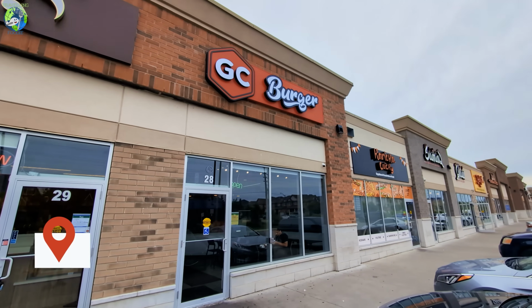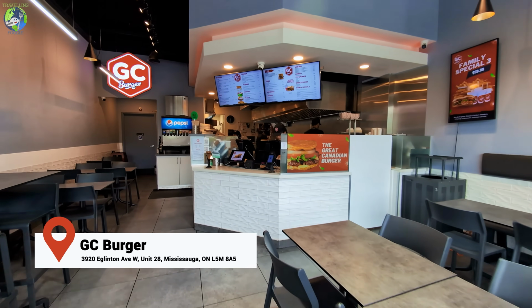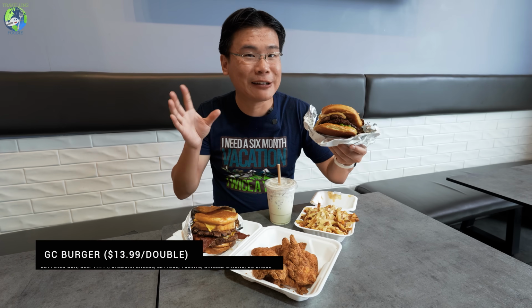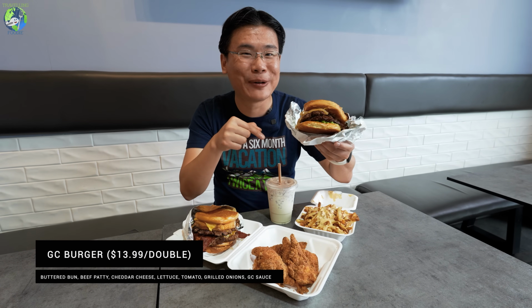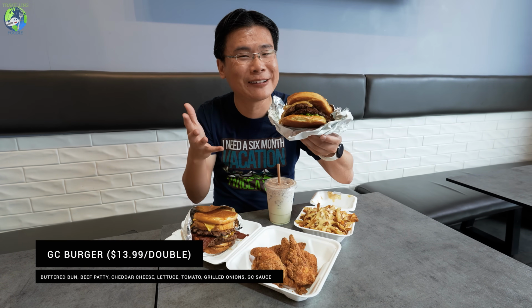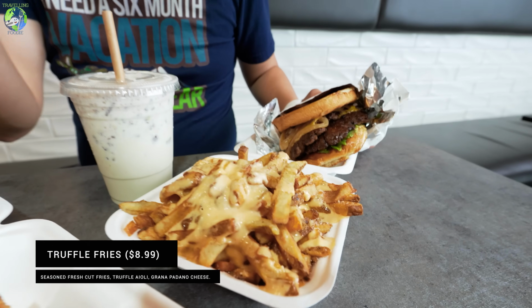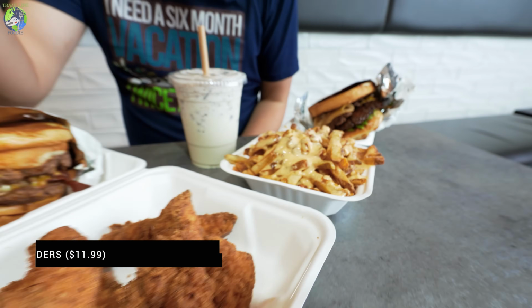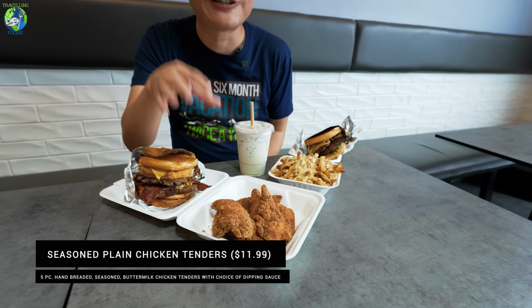Hey guys, so I am here at GC Burger, and it is the place to have smash burgers in Ridgeway Plaza. So we got a couple of things here. In their traditional smash burger menu, this is the GC Burger. I got the double patty because I prefer double than single. And then here is the truffle fries, and you can smell that truffle all the way from here. Then we also got some of their tenders. This is the dry tenders.